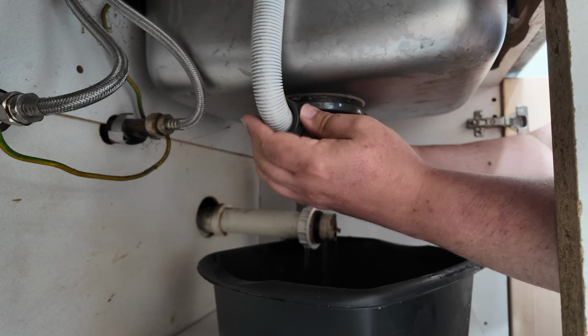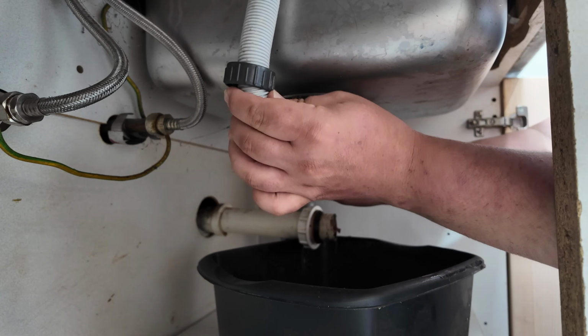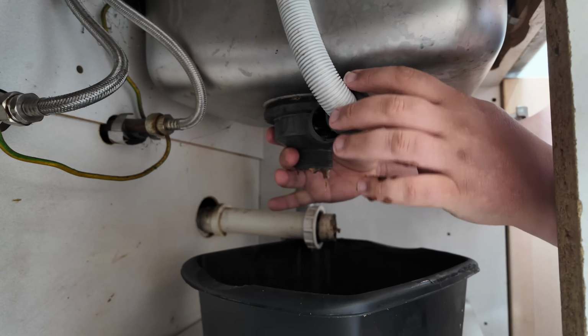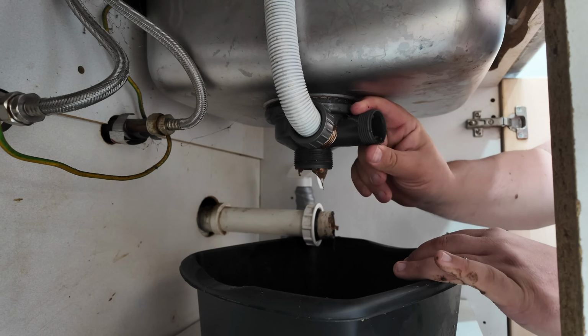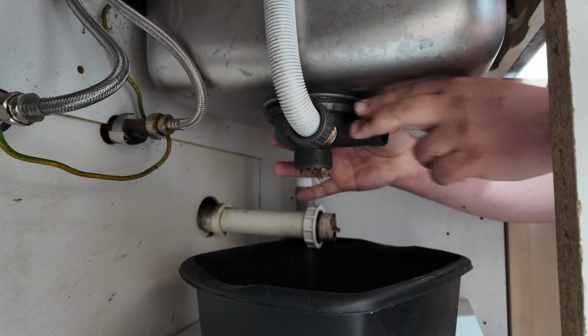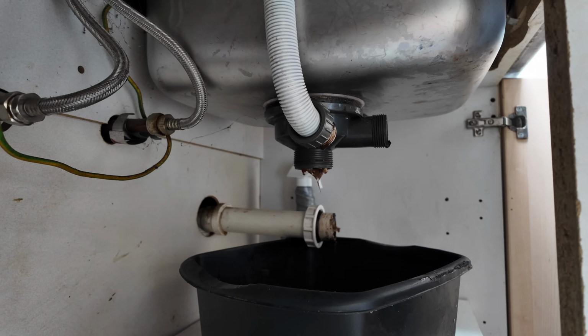I'm going down to the shops later. We'll get a new bowl. I don't like the thought of using this bowl now that I've used it for cleaning this. Right, how do I get this off? If I remember, the one in London, you needed a screwdriver.